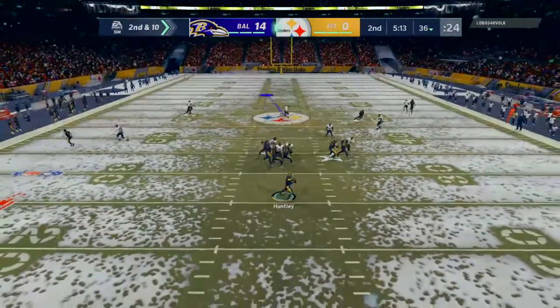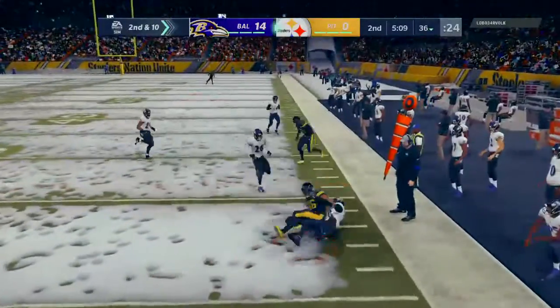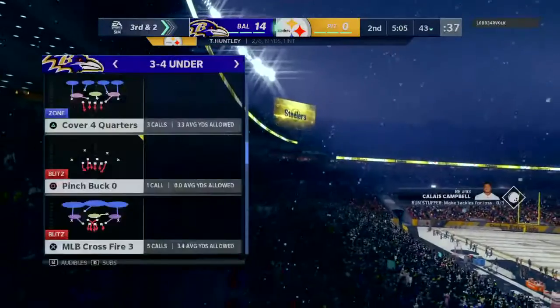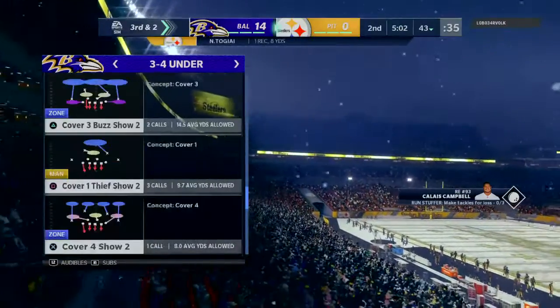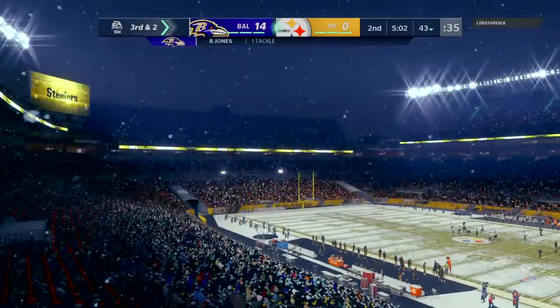To throw again. Huntley. Going to throw right side here. Complete. And he'll get up to the 43-yard line. That'll leave them with a 3rd and 2 coming up. They got 8 yards there. Let's not quibble about the gain there on 2nd down.